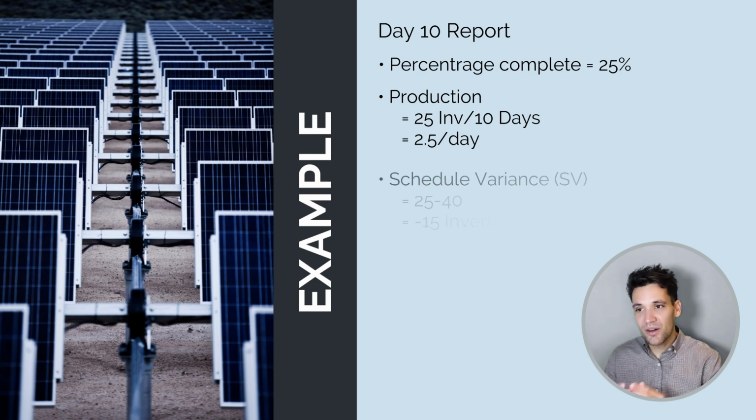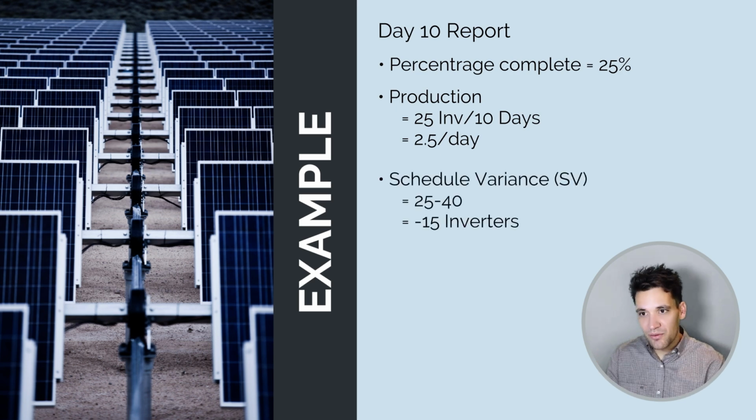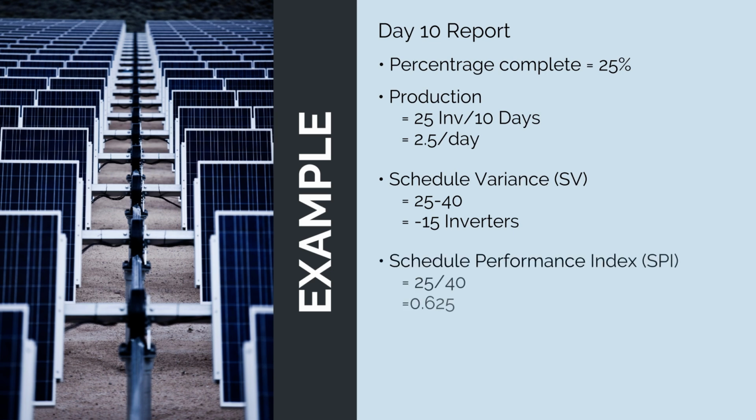Our schedule variance: we've done 25, we should have done 40, which after 10 days at 4 per day, that's our plan value if we'd planned to do 4 per day. So we're 15 inverters behind schedule. Our schedule performance index is the ratio of what we've done versus where we should be. So we're at 0.625, which means we're doing 62.5% of the work we should have been doing.